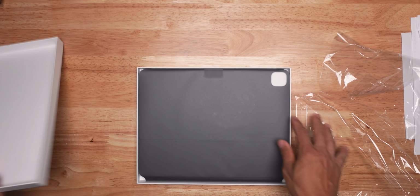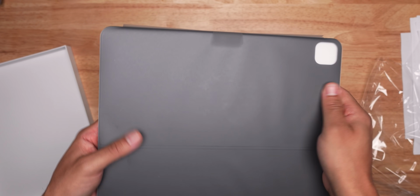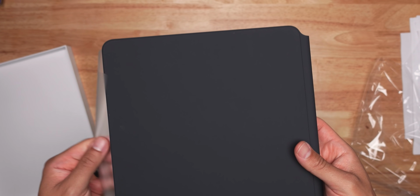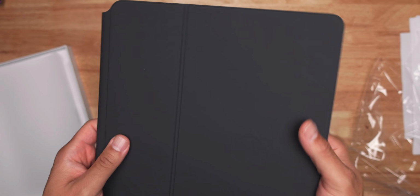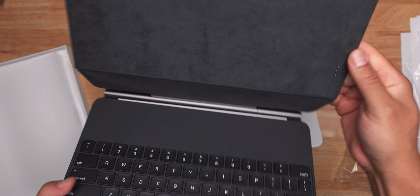So this is the 2021 iPad Pro Magic Keyboard in the 12.9 size. As you can see, it's basically the same packaging as last year. I went ahead and opted for the space gray version again, because I knew that if I got the white one and spent this much money on it and it got as dirty as I think it will over time, I'd be furious that I paid that much money for this keyboard and it smudges like crazy. So I went ahead and got the space gray again.